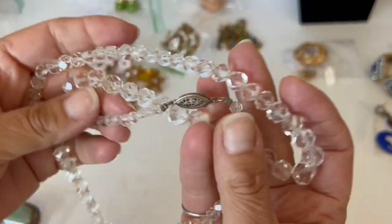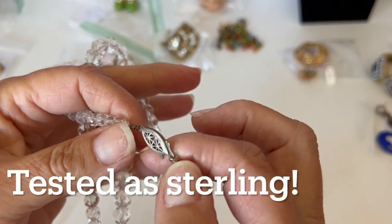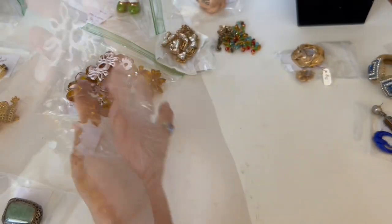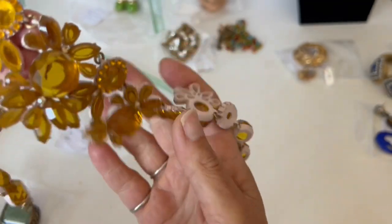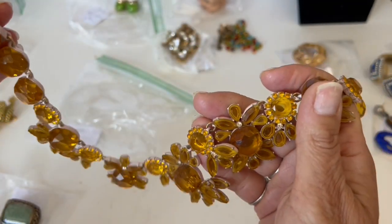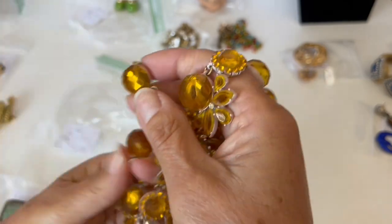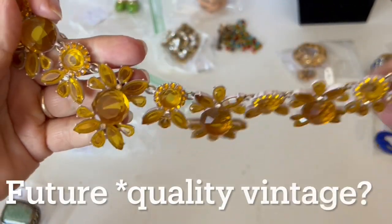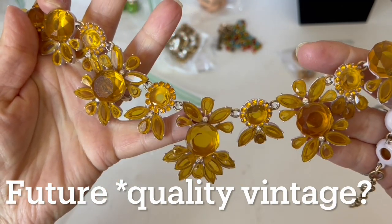Really beautiful necklace. I don't think this is silver, but I should probably test the clasp on that as well. Then I don't normally pick up these big statement, more modern costume pieces. This is J. Crew, and I've heard it said that J. Crew is going to be like future vintage.